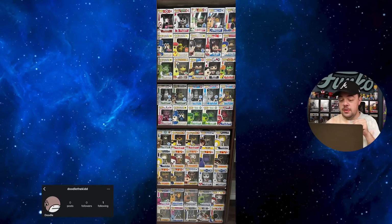Doodle the Kid sent over this display, and it looks like a lot of ad icons. And I gotta say, ad icons is definitely a tough set to complete because they're always making new ones. And I feel like Funko is always mixing up the lines of ad icons, whether they're trying to decide if something is an ad icon or a foodie pop. They're always mixing them up, but I think these look fantastic.